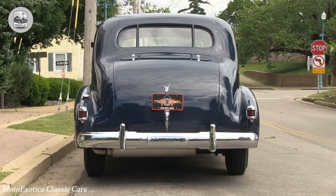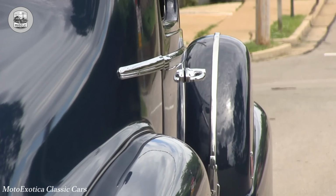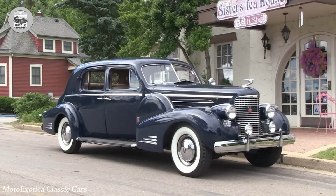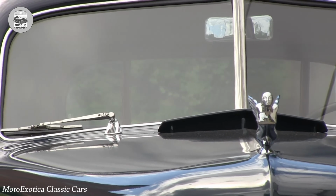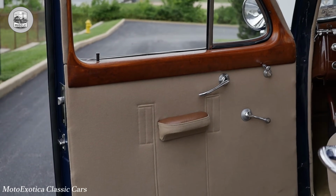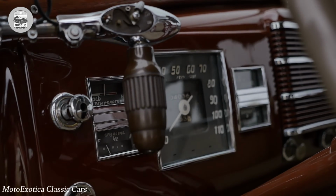Despite its technical brilliance, Cadillac's V16 engines never saw wide commercial success, with only 4,076 units sold over 10 years. Yet, the Cadillac V16 remains one of the most legendary and strangest engines in GM history, a true testament to Cadillac's pursuit of automotive excellence.